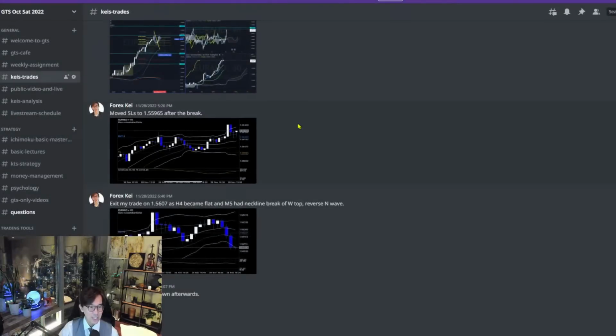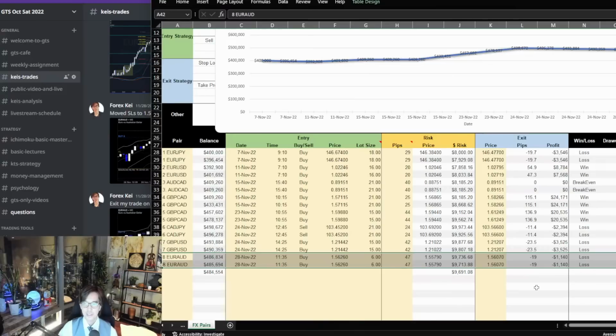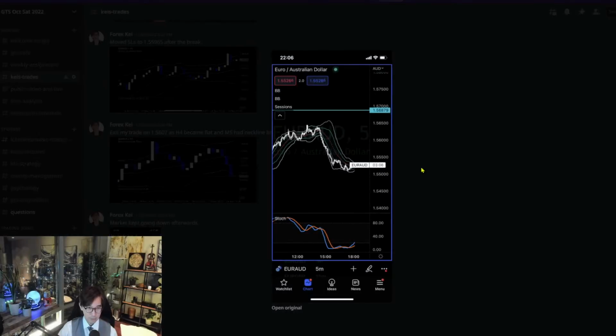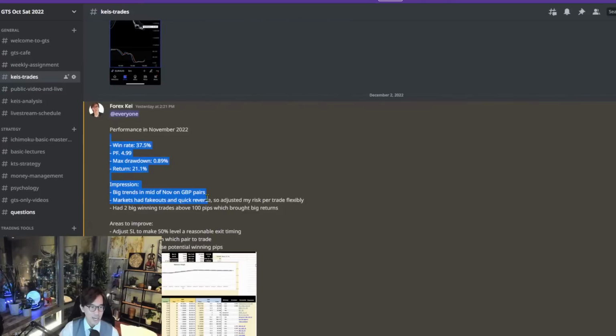So that was Euro AUD. I closed my trade with 19 pips of loss, and that was my last trade. But that was the right timing to exit, because after that I monitored the market kept going down against my direction after this double top. So in that sense, it was the right exit timing here, so that I don't lose the max drawdown 2% in this particular market. So that was my overall performance in the month of November, like this.